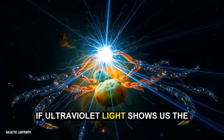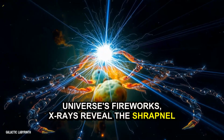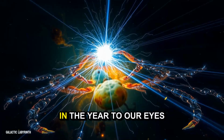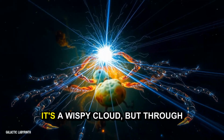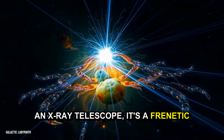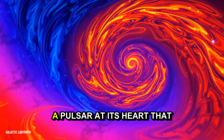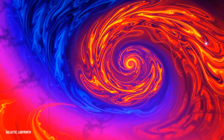If ultraviolet light shows us the universe's fireworks, X-rays reveal the shrapnel left behind. Take the Crab Nebula, the wreckage of a supernova witnessed on Earth in the year 1054. To our eyes, it's a wispy cloud, but through an X-ray telescope, it's a frenetic particle accelerator with magnetic fields whipping electrons to nearly light speed, creating a pulsar at its heart that beams X-rays like a cosmic lighthouse.